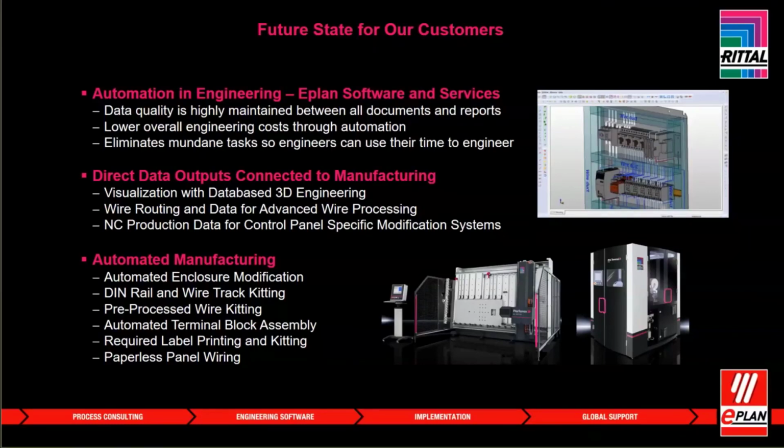And of course, once the project is complete, we can send that data out to the manufacturing floor, which will assist with visualization of the 3D engineering, making sure that we don't have interferences and that the panel is laid out correctly before going out to the floor. Wire routing and data for advanced wire processing systems, we'll be looking at that, as well as the data required for CNC machines for modifying enclosures and back panels.